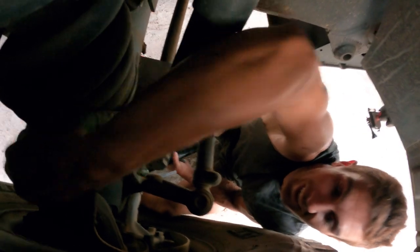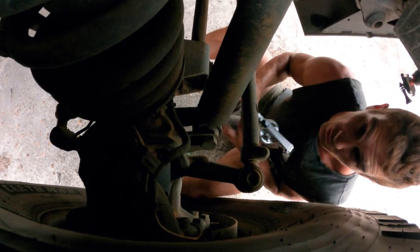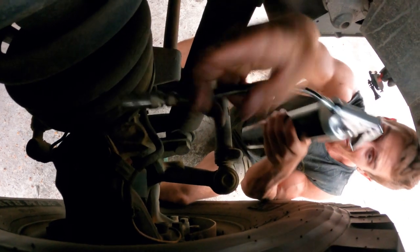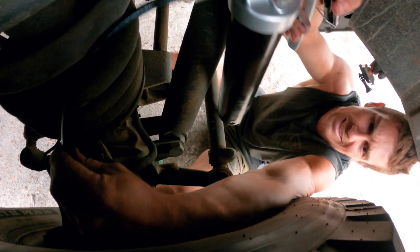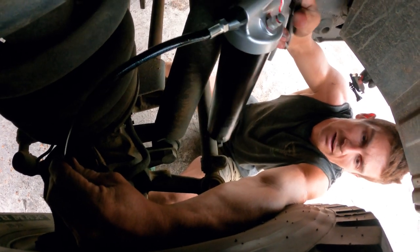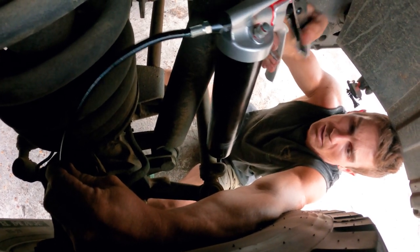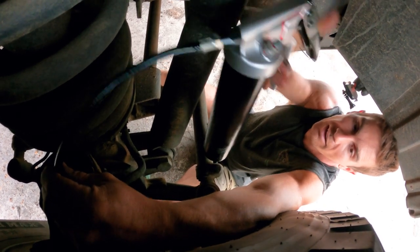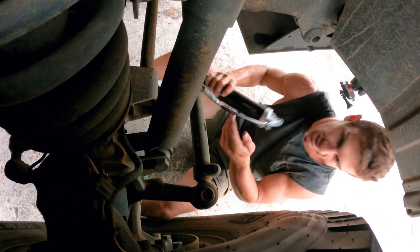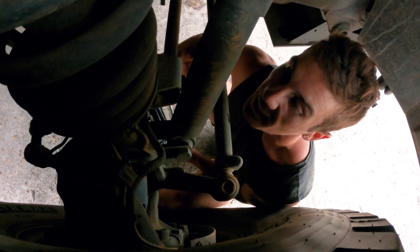All right, so an awkward spot to get into, but basically just greasing all of the grease nipple points. So I've got this that I always carry around. Got some nylon grease in there. Gonna pump that out until I see the old dirty grease pop out. There we go. So I'll do that everywhere that I can find and be good to go.